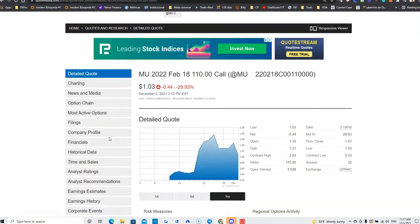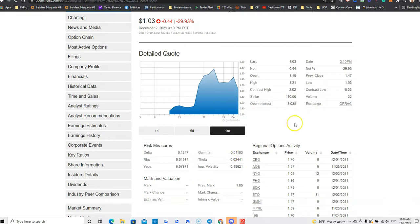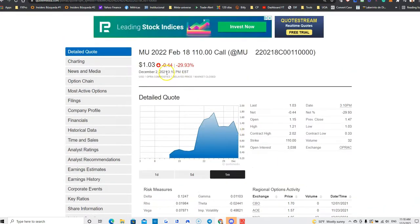The 105 contract high was $2. The contract low was 33 cents. Let's play this one. Ideally, we want to pay $1. If you can get below, perfect. If not, pay no more than $1.20 for this particular contract. All right, perfect. So now we have our game plan.